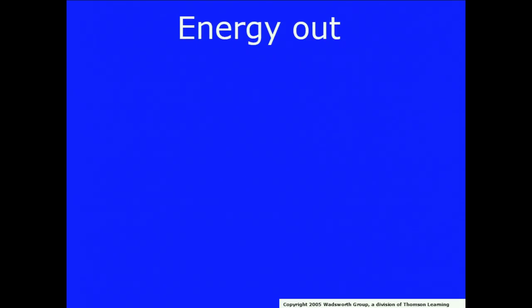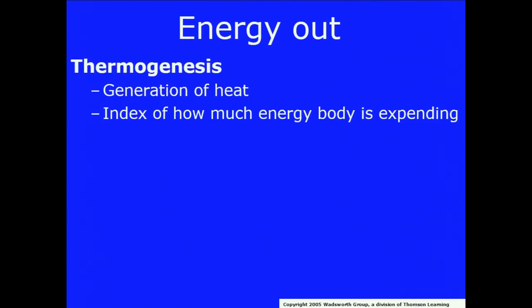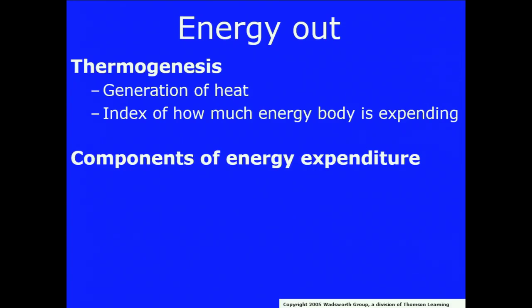Let's talk a little bit now about energy output. And when we're talking about energy, how we produce energy, some definitions here. The one is thermogenesis, and that is essentially the generation of heat. And it's an index of how much energy the body is expending. Okay, and that's essentially what that is. When we're talking about how we spend our energy, there are different ways in which we do, and we usually think about it in terms of components of energy expenditure.